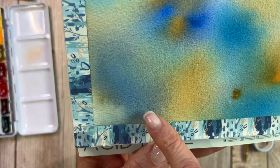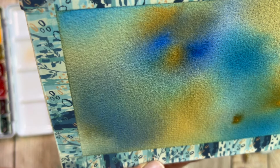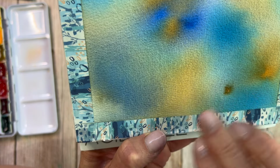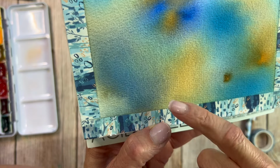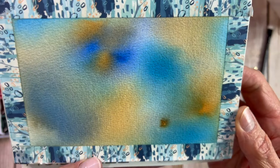You can see down here, it almost looks like leather. To me, that's the way granulation appears. And what that means is there are heavier particles, the pigments that will sink down into all of these bumps and rivulets, the valleys in the paper, and the peaks will have the lesser pigment, the one that's not as intense. And the more intense pigment tones will be down in those little grooves and valleys of the paper.